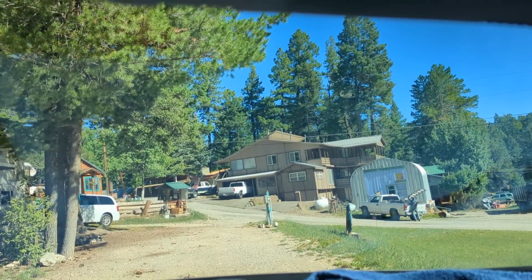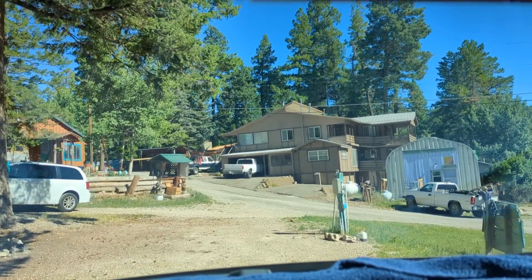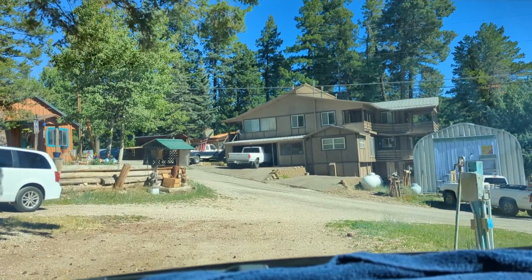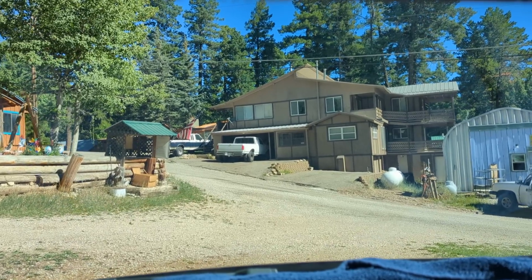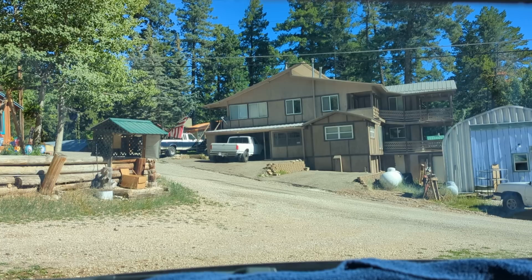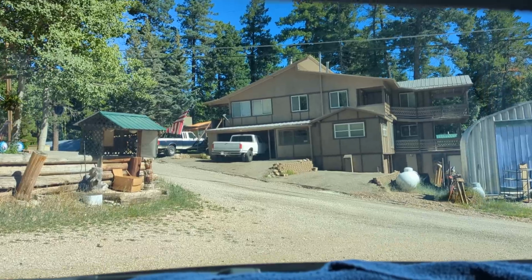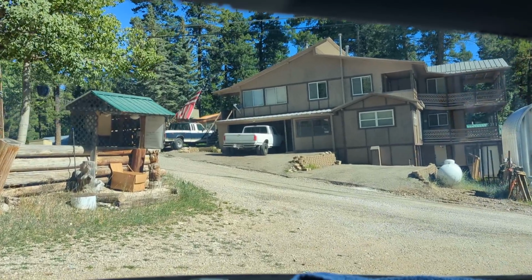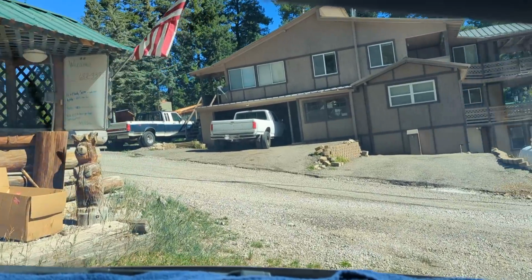Yeah, you're driving around the mountains here, man. I mean, it's definitely in the mountains. Anyway, guys, from Sugar Pines RV Park, this is me, and I'm going to go see what I'm going to go see. As it says, I don't see office anywhere yet. Oh, this guy's trying to get in here. Sorry. Didn't see him.